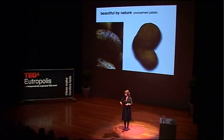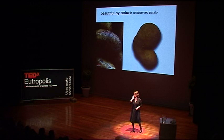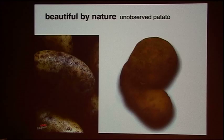Yeah, because all the people want to have a perfect nose. They want to have perfect skin. They want to have the perfect partner. And then finally, they want to have the perfect potato. But is it real?